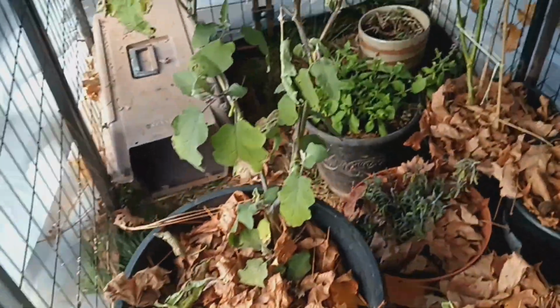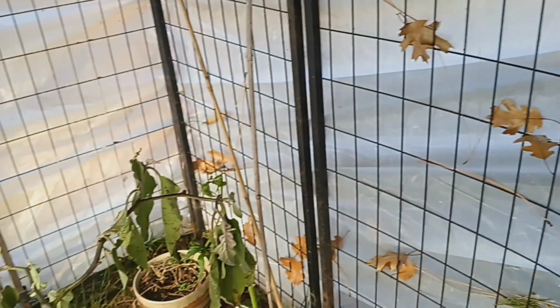I got it in here. This is my little dog kennel that I put plastic around. It looks like there's holes in the plastic up there. I need to cover those and pin that up there. It's coming loose. We've had a lot of wind lately. Not right at the moment, but at night, the last few nights, the wind comes in.